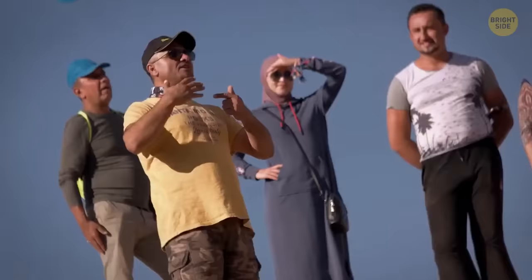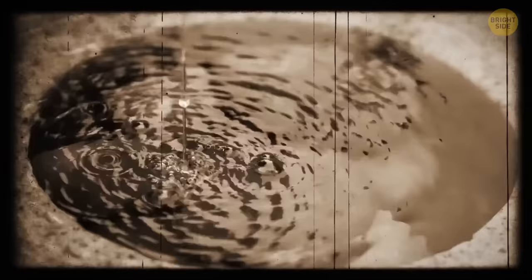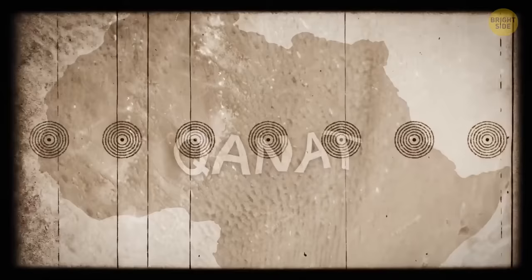Ready for some fact-checking? Some anthropologists agree that these circles could be ancient fagaras. Fagara is the name of a 2,500-year-old style of irrigation system, usually found in northern Africa. It is also known as a kanat in other places in northern Africa.